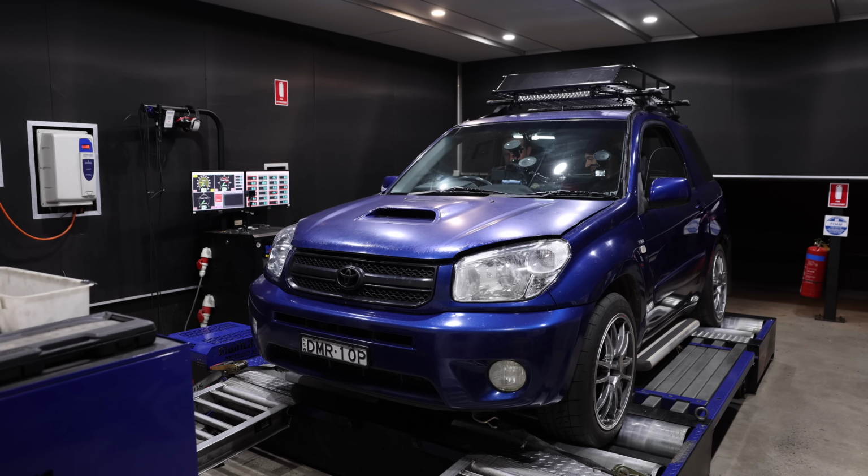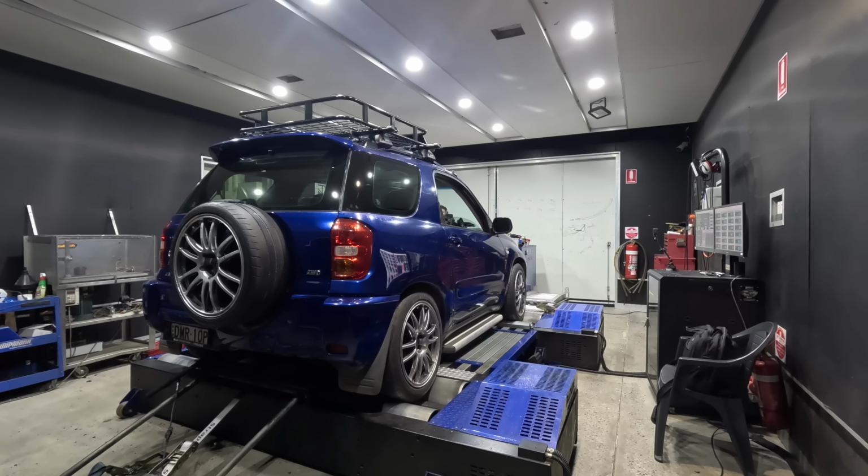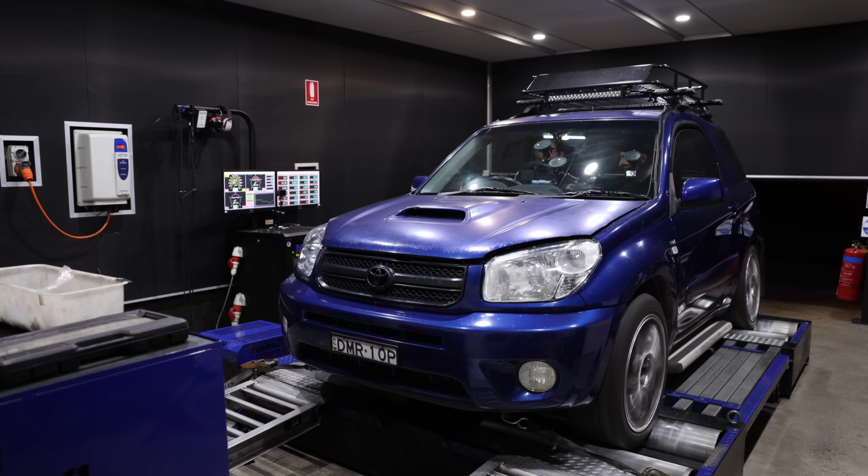It idles like a factory car. All right, handbrake off. We'll just roll her up and just get everything a bit warm, the dyno up a bit. So this made 79 stock. That's what a RAV4 makes on a roller dyno.